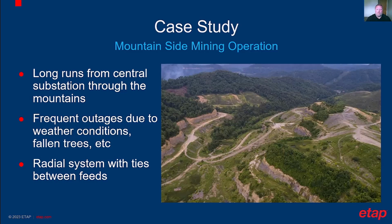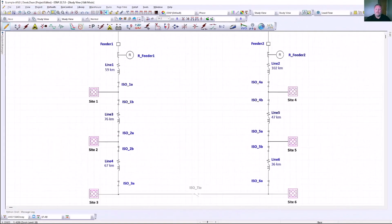Electrically, this is a network of radial lines which have ties at various locations to allow electrification through a secondary feeder, sometimes even tertiary feeders. This representative system consists of pairs of radial feeders that supply power to various sites located within a mountainous region. However, it is important to note that access to these lines is limited due to their location in dense forests and varying elevations. The main substations operating feeder 1 and feeder 2 are equipped with relay protection that provides telemetry data and disturbance records to the central fault location solution.